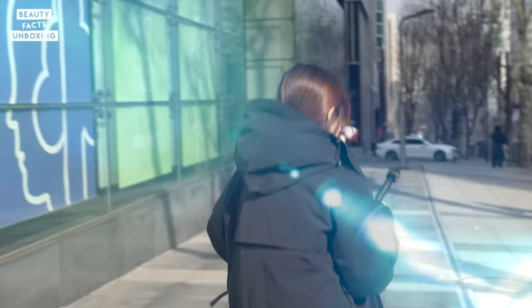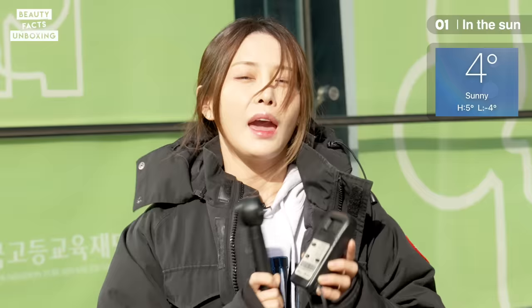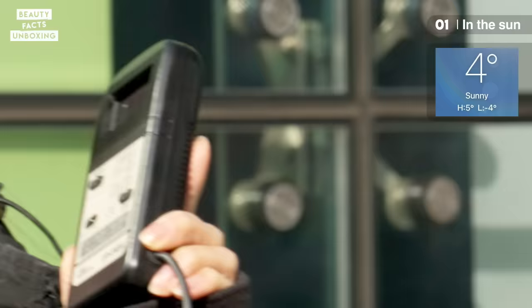So first, I came outside today to test out the UV meter. I have the UV light meter with me, and it's the first time I've tested a UV content sort of thing, some protection thing in the cold like this, so I'm kind of freezing. But let's see how the sun is gonna treat us today. Okay, so right directly under the sun, I should show you. It's like 1,100.